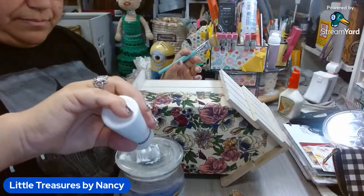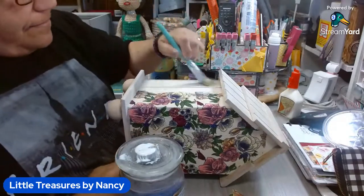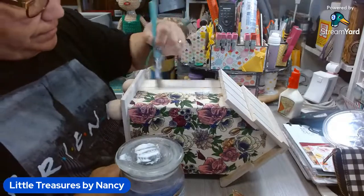Oh, I just found the coolest shirt, with patches all over it. That's very hippie. I need to keep that out. Oh, that is not even something I want to keep.